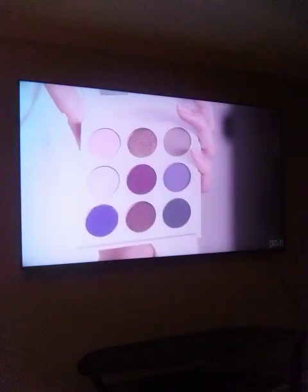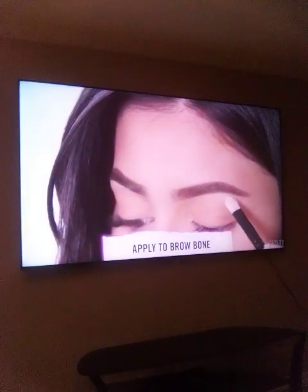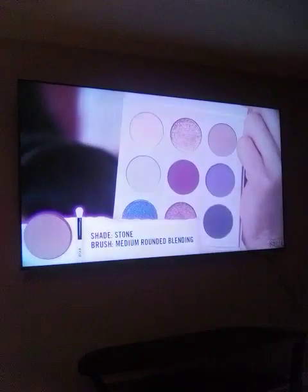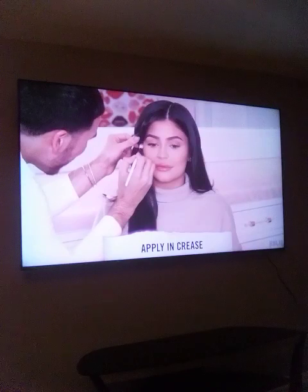The first thing I'm going to use is the color Periwinkle on her brow bone just to pop her brow bone a little. It's a soft shimmery pink with little hints of lilac. So next we're going to grab the color Stone and apply that in her crease. I really fell in love with the palette.